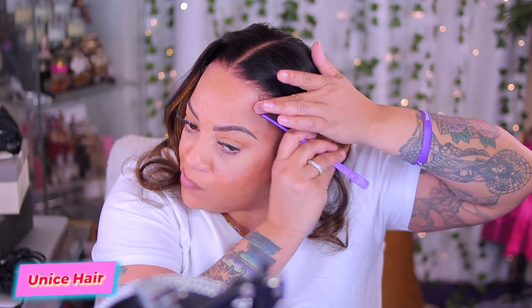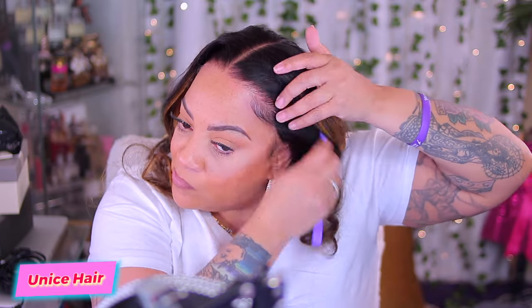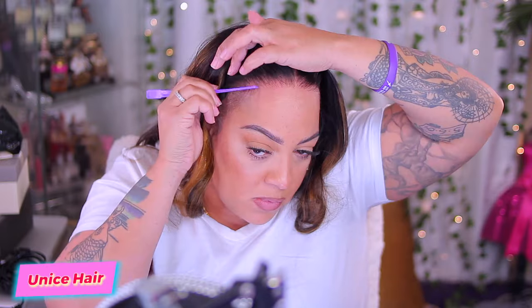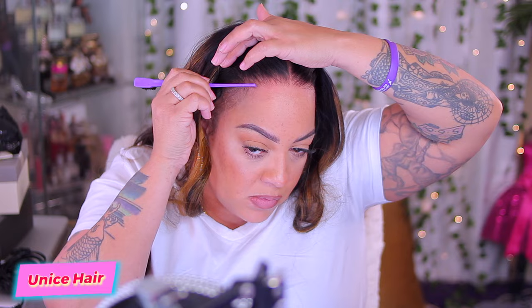I don't know why I was being lazy. I could have just got up and got my styling mousse, but I did use that later on when I realized, oh girl, you need your styling mousse for the unit as well.